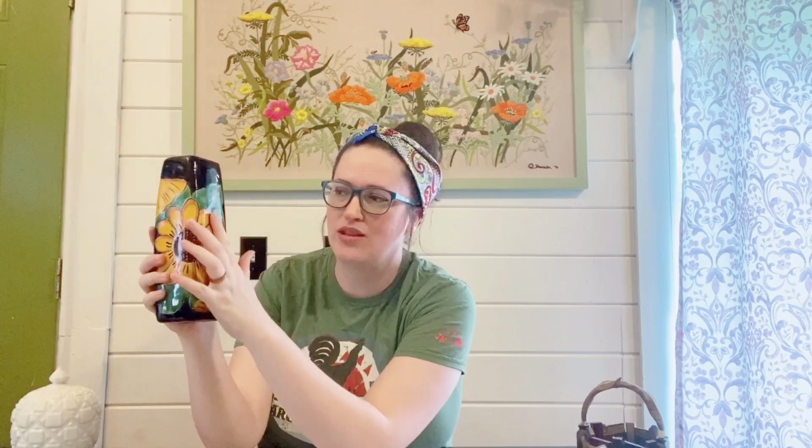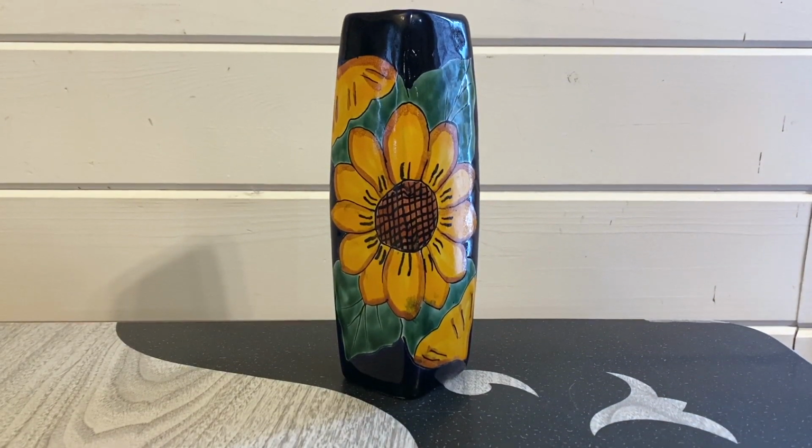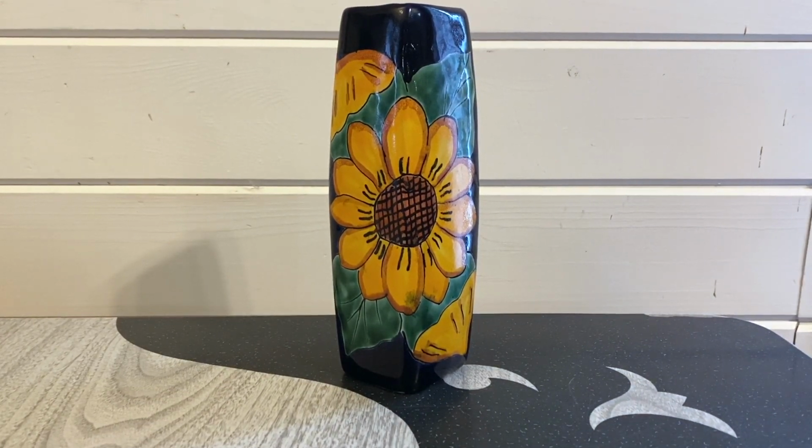I love sunflowers. Anytime I see sunflower decor, I hardly pass it up. I thought this vase was gorgeous. It's really nicely painted here. I like the way that it wraps around. It's a really nice piece. It appears to be redware, you see that on the bottom. It's got a good weight to it. It's a nice quality. This was $3 at Goodwill, and it will be up on my eBay. I think it'll probably go for about $25 to $30.